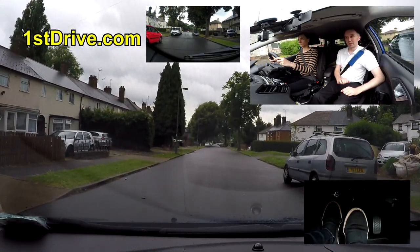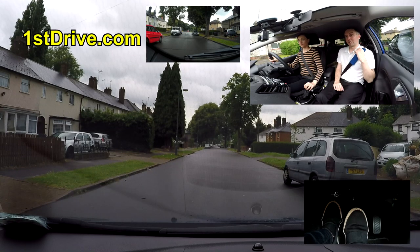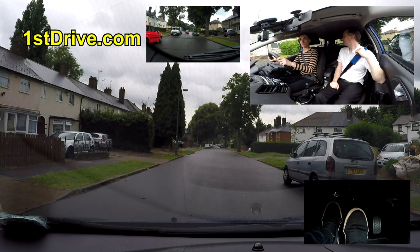That's good. That's not a smooth stop there. So like before, just keep the clutch really delicate. Let's see, can they go around? Nope, just keep doing the manoeuvre, that's good.